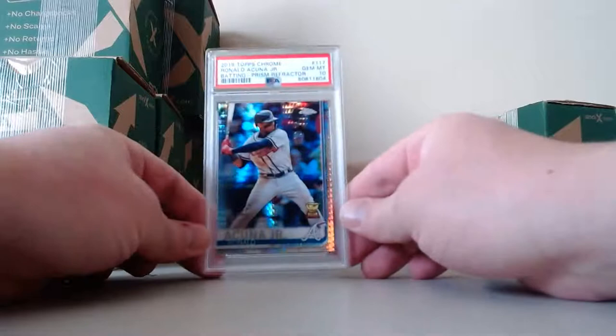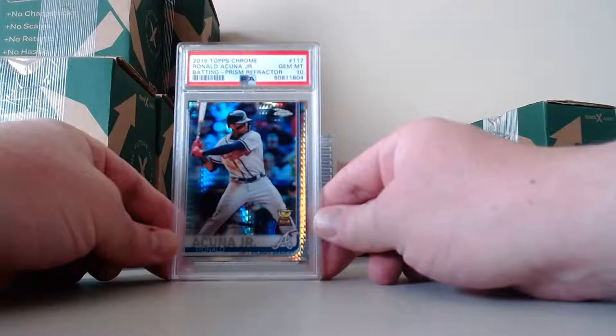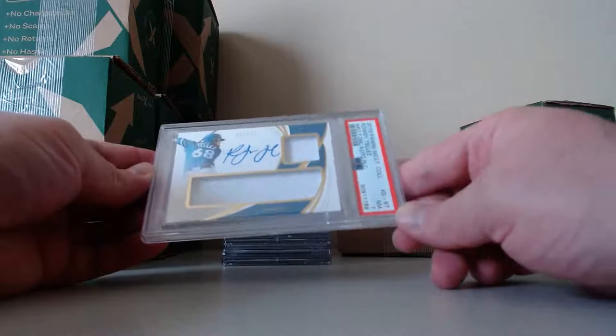We've got, first off, a Topps Chrome Cunha Prism Refractor. 10 out of 10. Nice. I realize this is upside down or backwards, but first 10. All right. Next. Not great. Right to Les, 7 out of 10. Not sure why it's so low. I never had much luck with these.